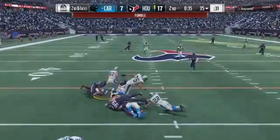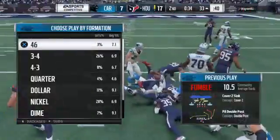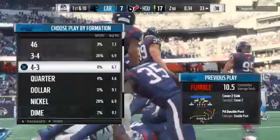Cam fighting. He lost the football. It's out. And the Texans scoop it. And they have the football and will set up shop at the 33-yard line.